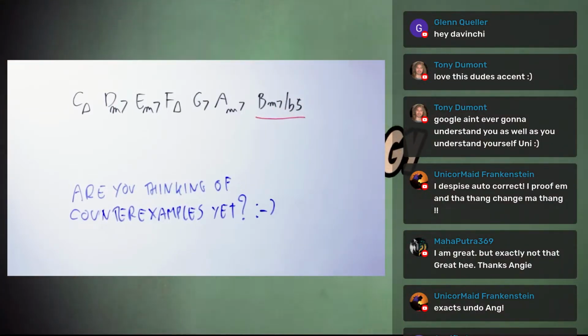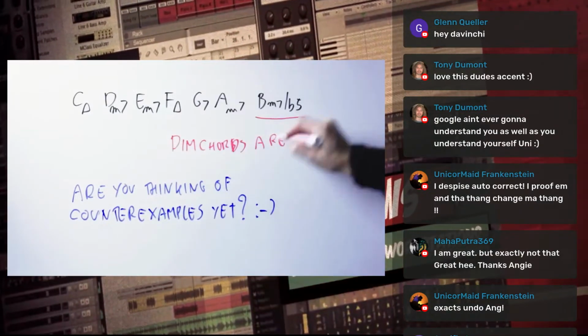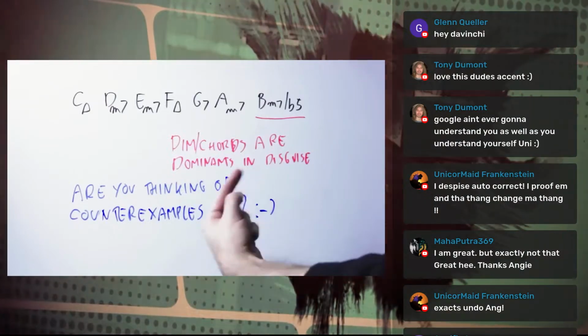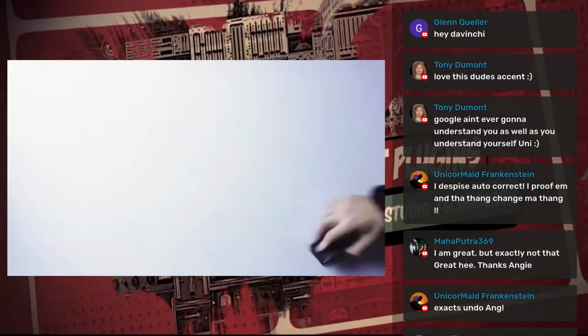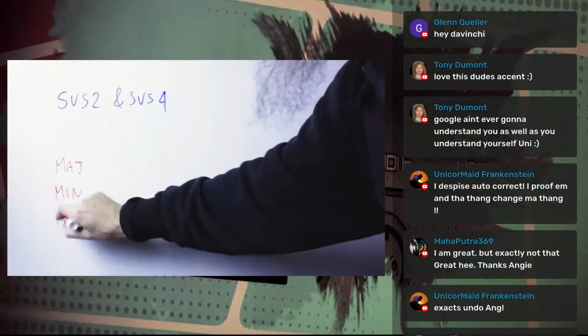Oh well, joke's on you, because I've already published a video showing you how diminished chords are actually dominant chords in disguise, and I totally recommend you go and see it. Other people are just thinking, what about suspended chords? Suspended second or suspended fourth chords could be major chords or minor chords, or even dominant chords.